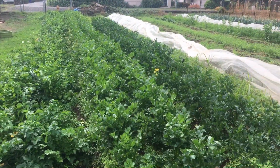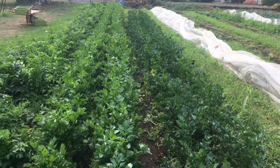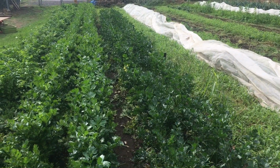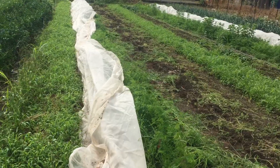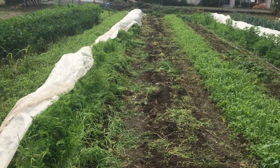Parsnips are looking good. We'll be picking those for a little while. We did a pick of the celery. We had extra space and we had extra plants, so we planted extra celery. It's going to be an amazing celery year. So celeriac is looking pretty good as well. We just started picking this new bed of carrots. We've had a great carrot fall so far.